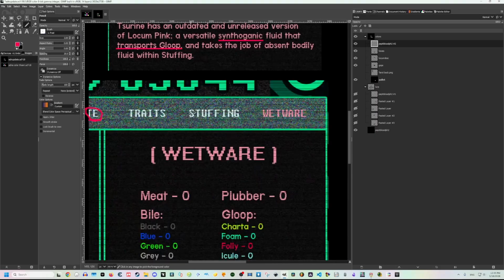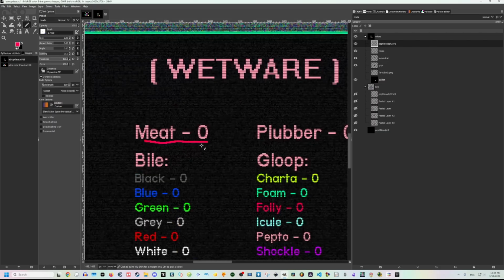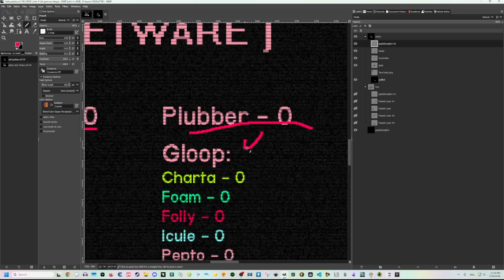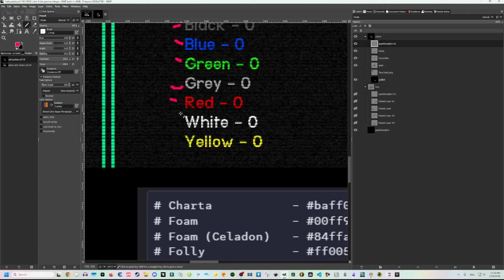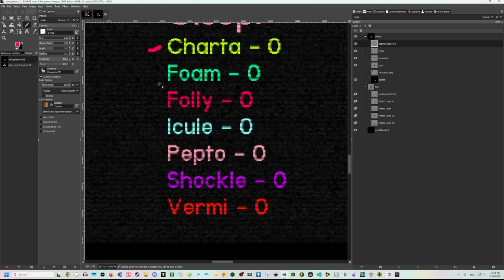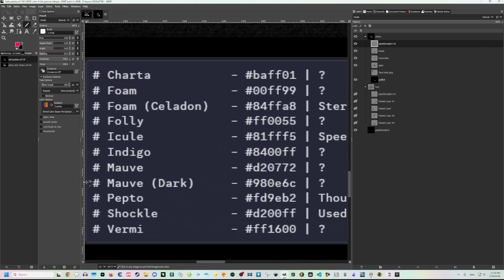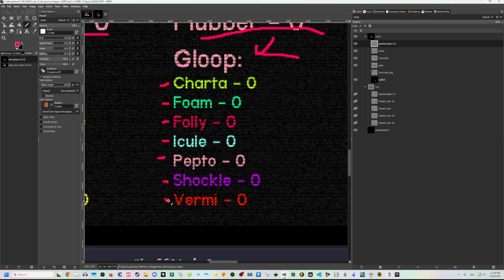Anyways, transports loop. Here we have wetware. We have a whole bunch of numbers and a whole bunch of colors. We've got meat, which is made of biles, and we've got plover, which is made of glues. And for the meat biles, we have black, blue, green, gray, red, white, yellow. Something interesting about this. No, we're just gonna go through first. And then for glues, we have charta, foam, folly, iceule, pepto, shockle, and vermi.